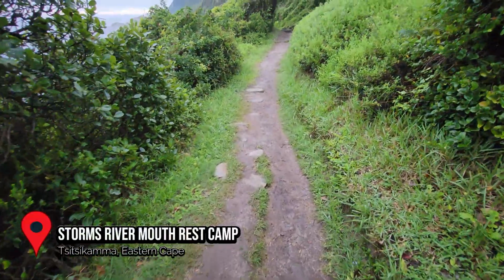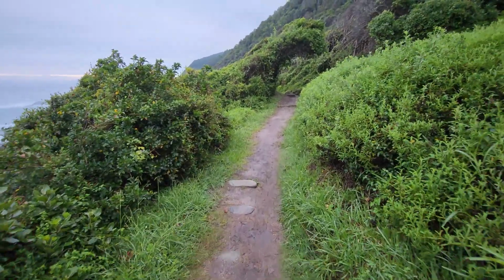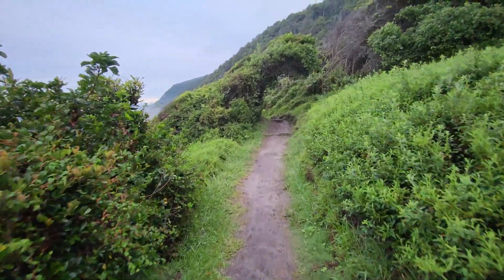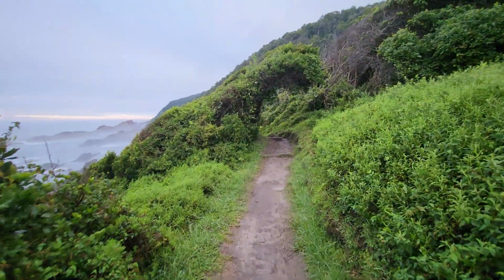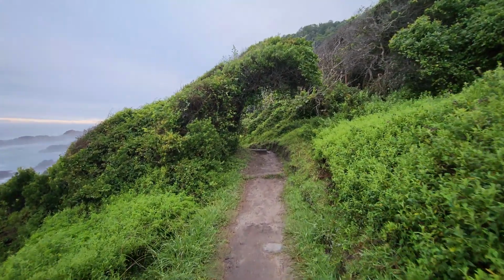It's just before 7 in the morning and I'm doing the Waterfall hike trail. Oh wow, look at this. It looks like a wave crashing. That's cool.